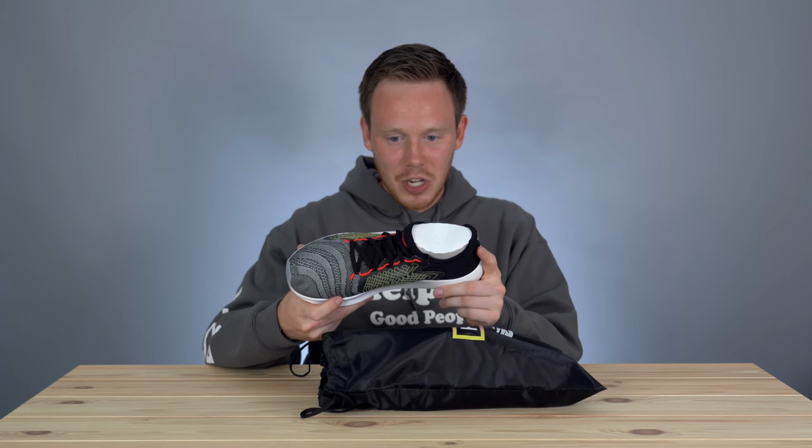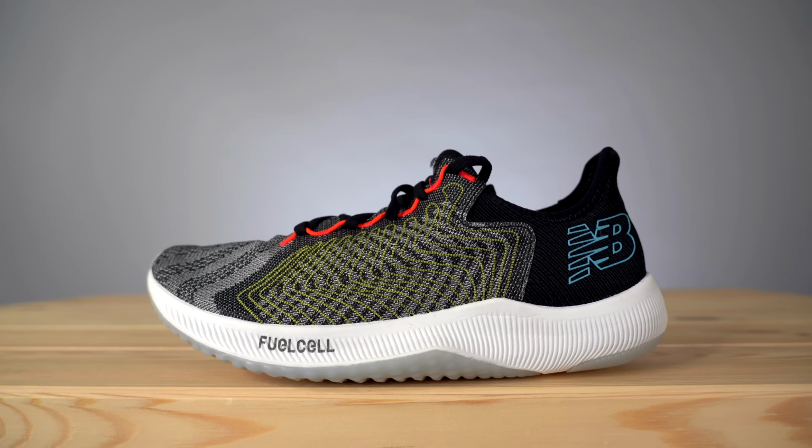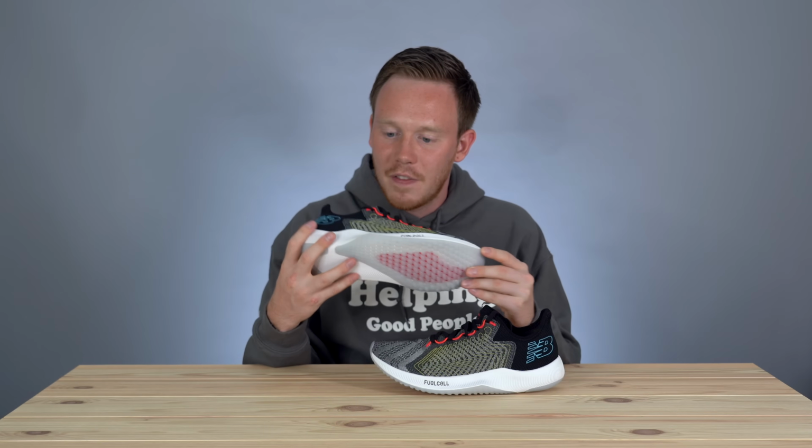This is a pretty clean looking shoe. So this is the New Balance Fuel Cell Rebel, which I believe is already available on the market. And as I'm holding the shoes, I'm realizing there's something a little bit different about them. Right here on the midfoot portion of the shoe, you've got this really huge outrigger on the lateral side, which I've never seen done before on a sneaker.